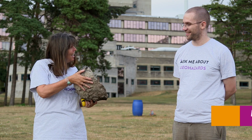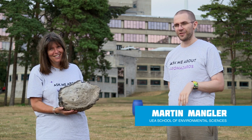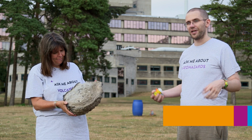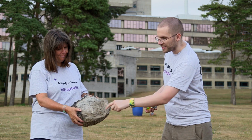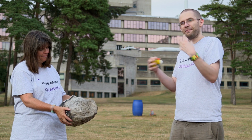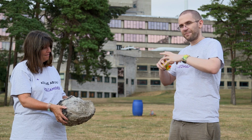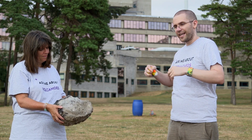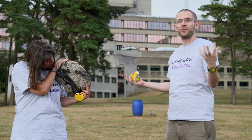Hey Martin, what's this? Hey Jenny, this is what we call a volcanic bomb. You see, volcanoes don't always erupt just lava, but often we have huge amounts of gas in there. And you can see this in here. All these bubbles were gas trapped inside the magma, and it tried to come out. It expanded much quicker than the lava around, and so in the end it all blows up. That's why we get big explosions.